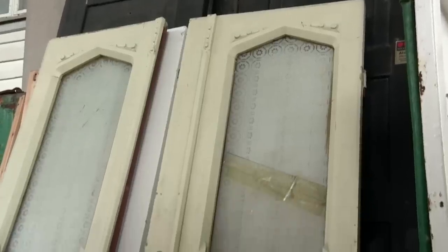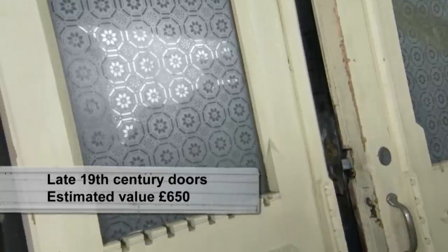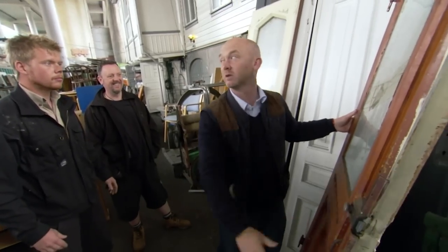These doors were originally from a historic house in Bergen, a very rare commodity in Norway, but common back in the UK, where they could retail for approximately £650, or around 6,500 kroner. I've got 3,000 doors in stock. Yeah, you do. All antique. Yeah.